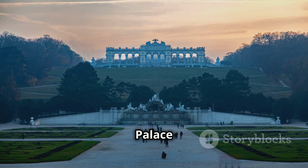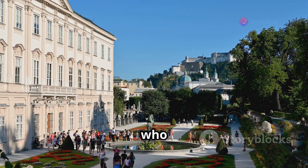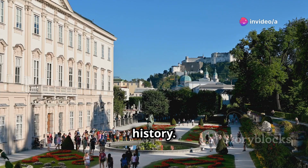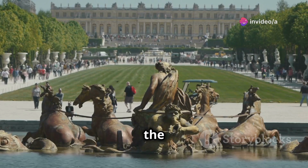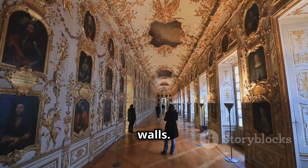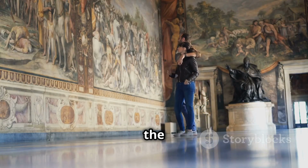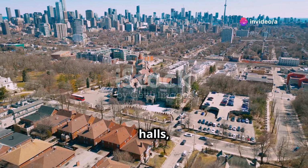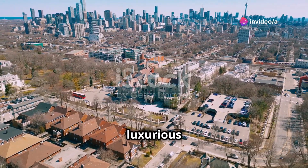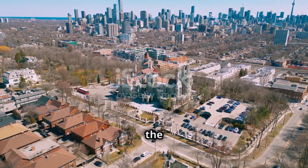Today, the Royal Palace of Caserta is a popular tourist destination, drawing countless visitors who come to marvel at its beauty and history. People from all over the world are captivated by its rich heritage and the stories embedded in its walls. It is a place where visitors can step back in time, immersing themselves in the grandeur and opulence of a bygone era. The grand halls, opulent interiors, and luxurious details of the palace offer a glimpse into the lavish lifestyle of the past.